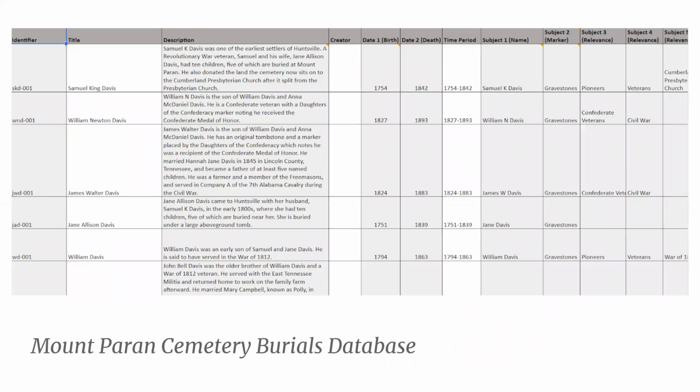This is the database, which, as you can see, has the necessary metadata to eventually transfer it to a new format.